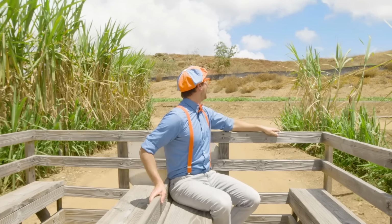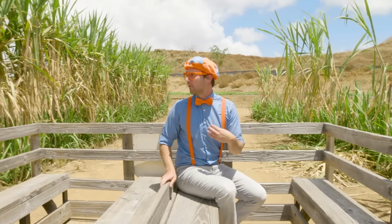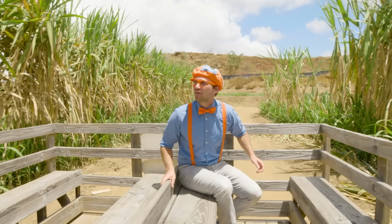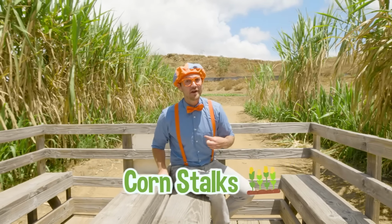Wow! What kind of plants are these? I've never seen these before. Wow! Look at them, they're so tall. Kind of looks like corn stalks. But I know they're not corn stalks.